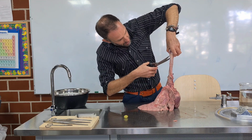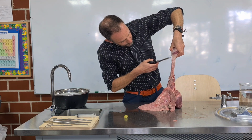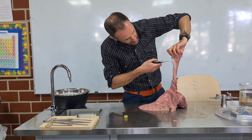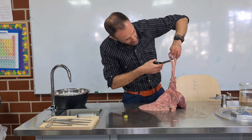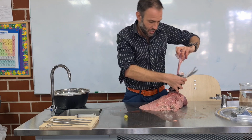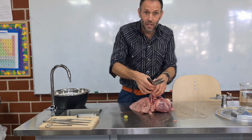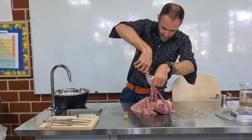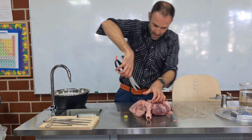I might snip it off, guys, right at the top. Okay. These are meat scissors. Go to your chicken lady. She uses these to cut the chicken. There we go. So there we have the trachea. Just try to get a bit more of that there.